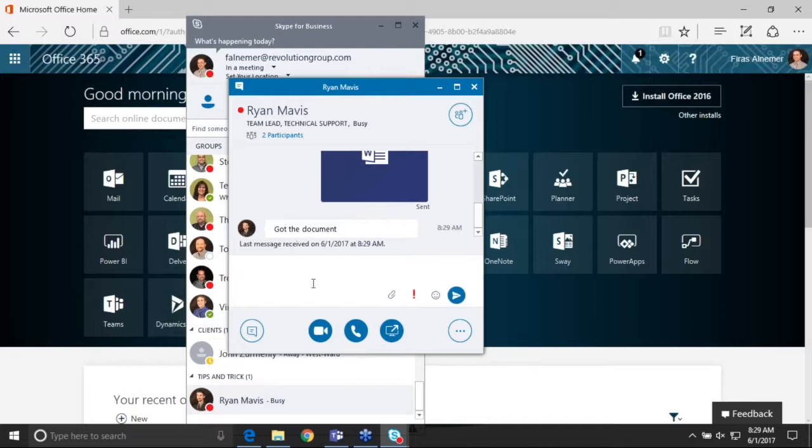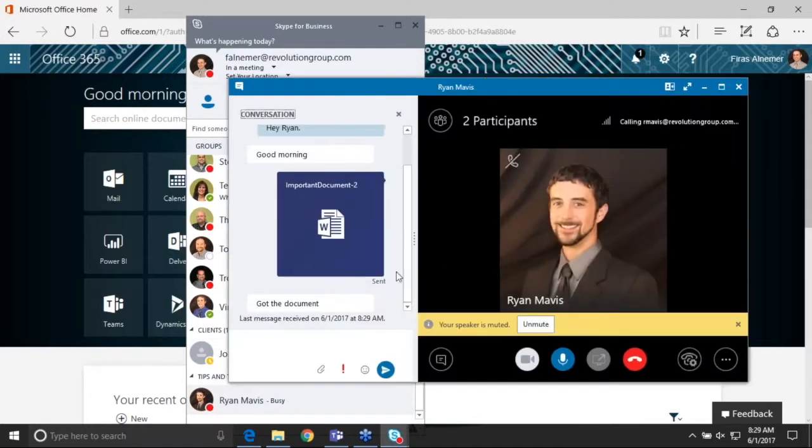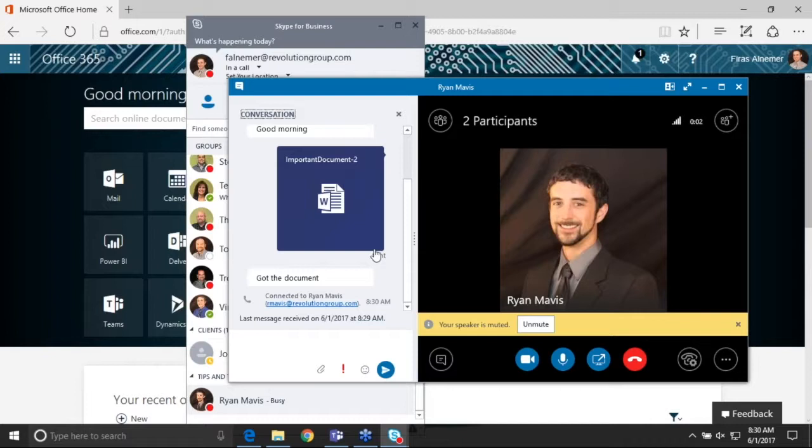You can initiate voice calls with people in Skype for Business. Once you have your client contact window open, click the phone icon and click Skype call, and this will start a voice call with that person. As you can see, the other person has accepted the call, and now we are connected.